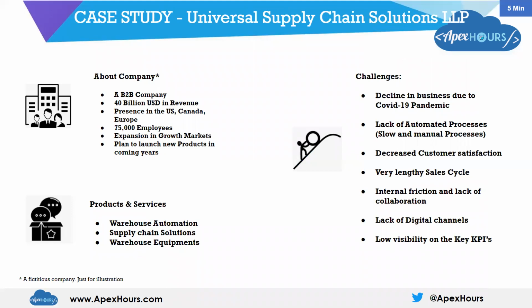Now let me introduce you to a fictitious company. This company is called Universal Supply Chain Solution LLP. It's a fictitious company created just for this case study. It's a B2B company with 14 billion USD in revenue, with a presence primarily in the US, Canada, and Europe. They have more than 75,000 employees. They are expanding into growth markets like Asia Pacific, India, and China, and they plan to launch new products in the coming year. Their products and services are mostly supply chain solutions, warehouse equipment, and a lot of warehouse automation.